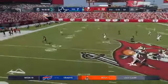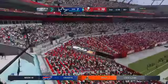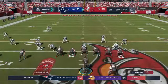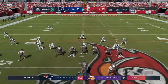From the midfield stripe, they'll look to throw. That's complete to his receiver, Godwin. They'll contain him to just 4. Second down. Godwin. A gain of 4. It's now 2nd and 6 at the Cowboys' 46-yard line.